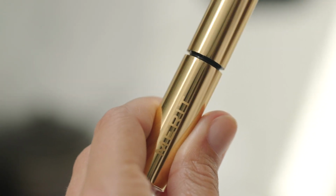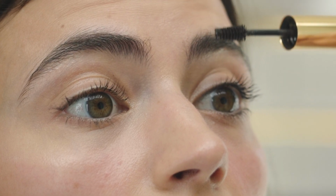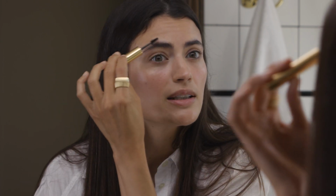So next we're gonna do the brows, and I have quite a strong brow situation, but a little help never hurts. This is Brow 1980, and the color is black brown. Just gonna gently make sure everything is where you want it to be. Mine are a little bit wonky because that's genetics for you, but this helps.